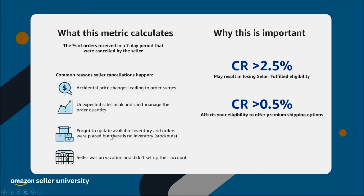The third one, and these are actually the more common ones: you forget to update your available inventory. It's commonly known as a stock out, where if you don't update your inventory, customers will still be able to purchase your product, and therefore you just don't have any physical inventory. There's no way to get around that. You end up canceling. And the last one, sellers go on vacation.